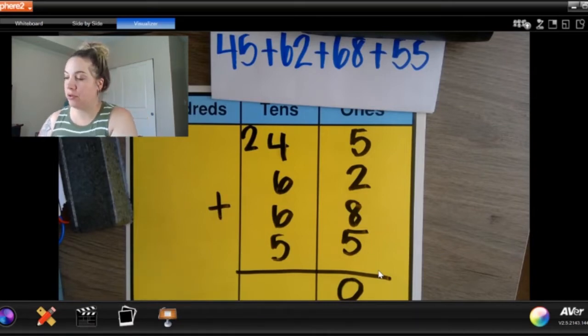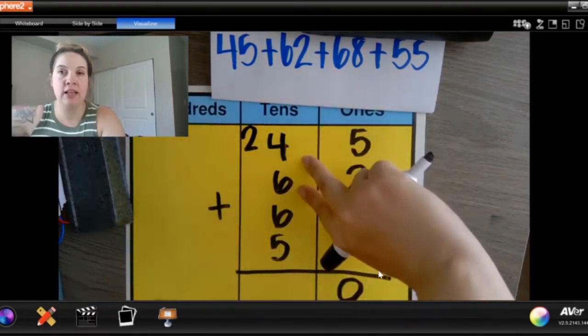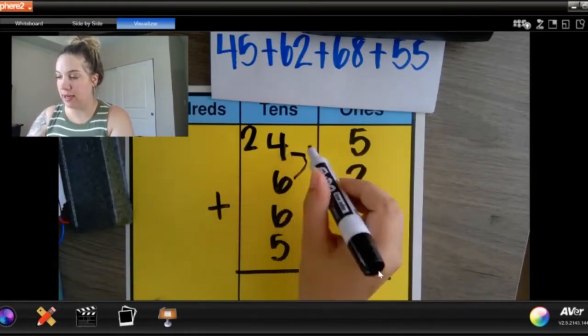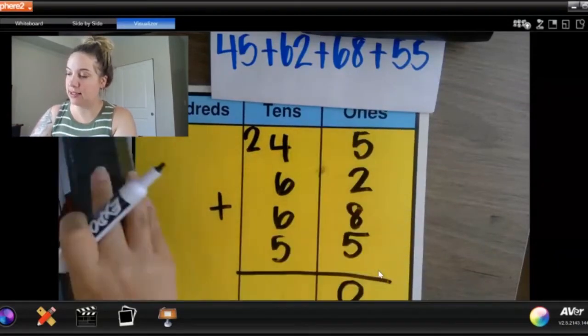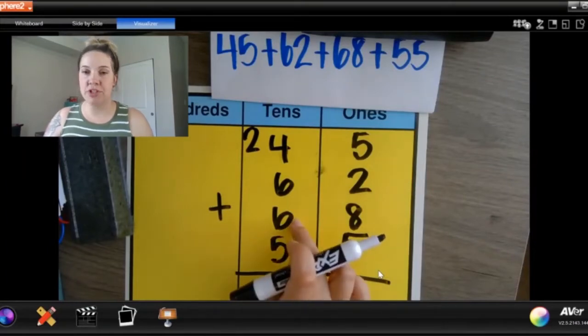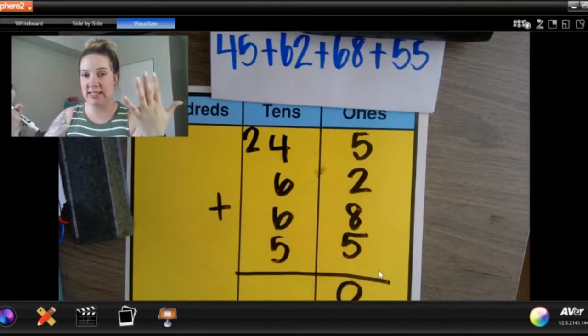Okay, so if I look here, I can see that 4 and 6, those are partners of 10, so that makes 10. I have 10 right here. I don't want to write on there, don't want to confuse. So 4 and 6 make 10, so now I'm just going to add. I'm always going to go to the bigger number. So I'm going to start at 6, and I have 10, going up 6. So 10, 11, 12, 13, 14, 15, 16.